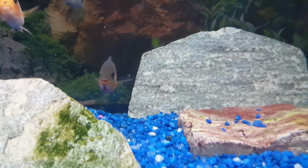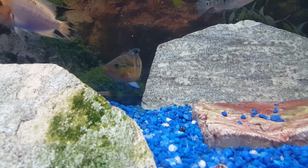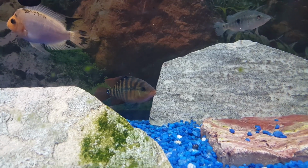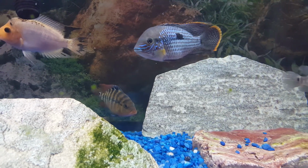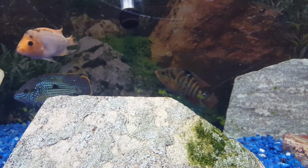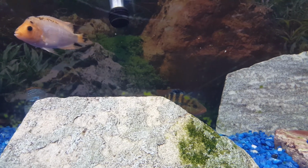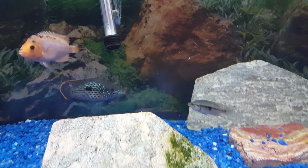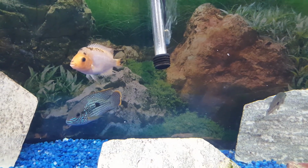Look at this little Feste here. Now the Feste chases the Midas away. That green terror right there chases the Midas and the Feste. See that? How long will that last? How long would that last?